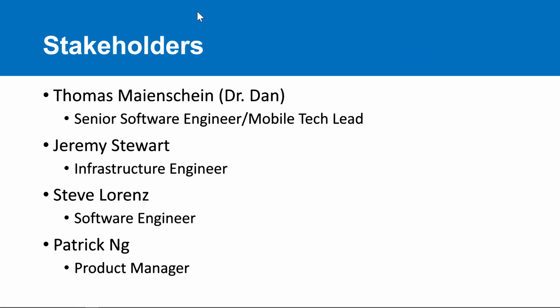Steve Lorenz, a software engineer with deep knowledge of the CompanyCam product, and Patrick, who was a product manager who was able to give us a lot more insight on the business side, not only on the development side, and helped us really dig in and find the business purpose and business values for the software we were creating.